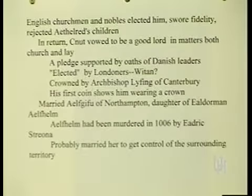Okay, last time we discussed the Witan, which was a sort of informal council of elders. And it appears nebulously here in all of these people who are choosing Canute. They appear to be a nebulous group of people that would be the Witan choosing Canute. He was crowned by the Archbishop of Canterbury, Lyfing, and this was all according to English tradition for the king, that the Archbishop of Canterbury would always crown the king. And his first coin shows him wearing a crown, and so he is very aware of his kingship.